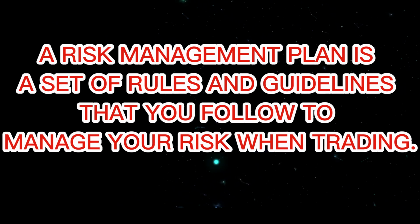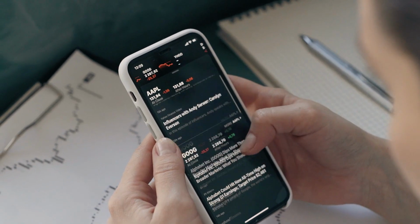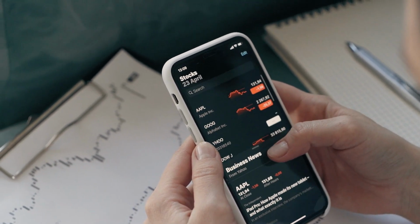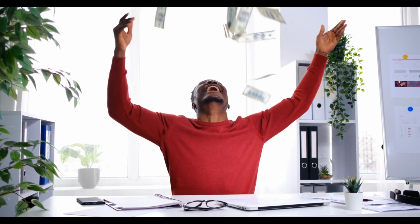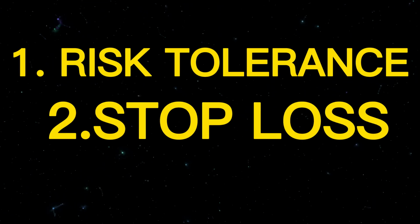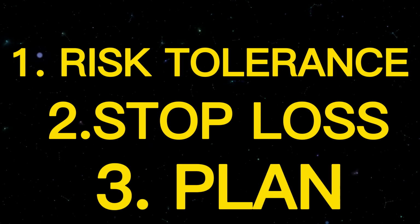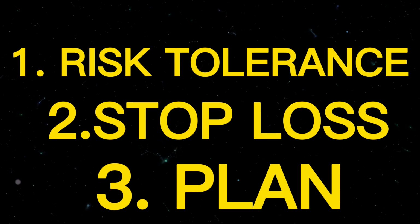A risk management plan is a set of rules and guidelines that you follow to manage your risk when trading. It includes things like your position sizing, your stop loss strategy, and your overall risk tolerance. By having a solid risk management plan in place, you can reduce your losses and increase your profits over the long term. In conclusion, if you want to improve your trading results and achieve your trading goals, you need to focus on developing a solid risk management plan. This includes determining your risk tolerance, establishing a stop loss strategy, and continuously evaluating and adjusting your plan over time, as by doing so, you can reduce your losses and increase your profits over the long term.